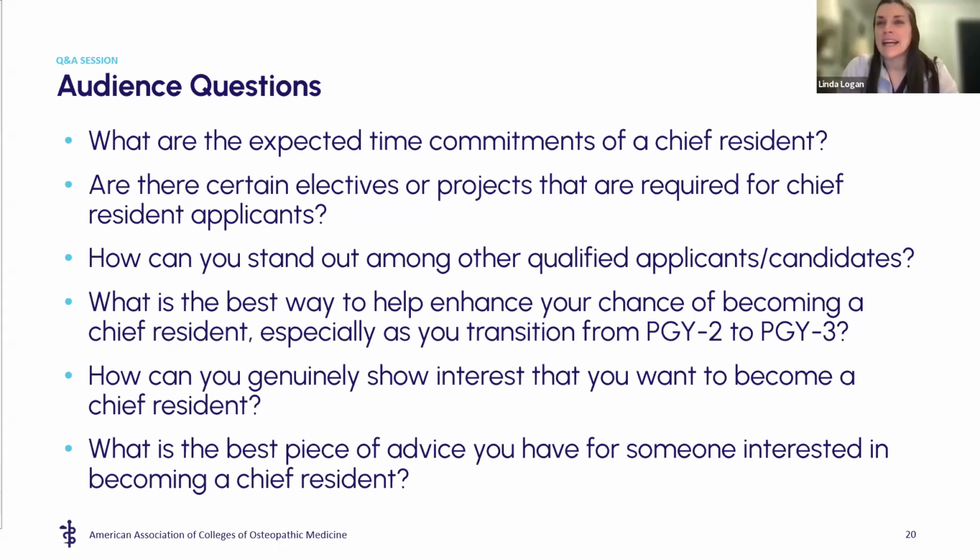Awesome. So we're a little bit ahead of schedule, but we have another question here. We'll start with the question in the chat and then we'll close off with the final question on the slide, because I feel like that's a good question to end on. So, starting with the question in the chat, what are some of the best lessons you have learned from being a chief resident? I don't know if Rosemary, you want to start with that. Sure, I need a second to think about it.